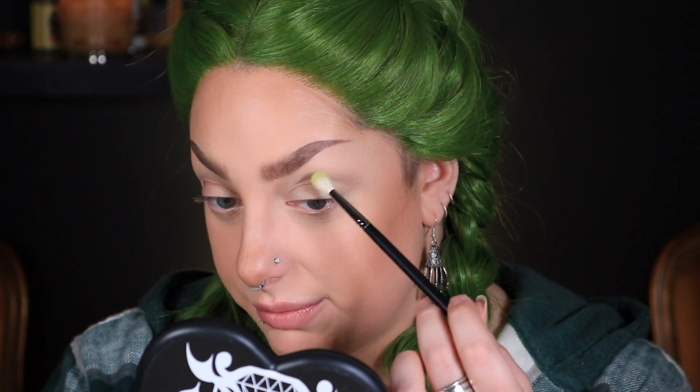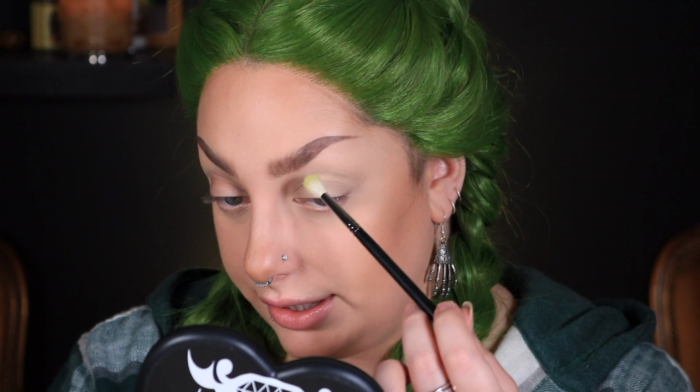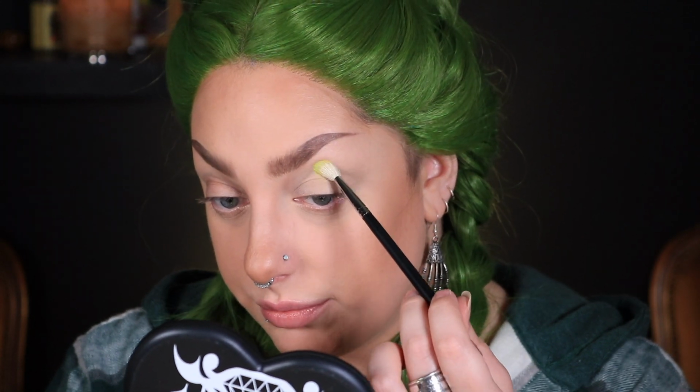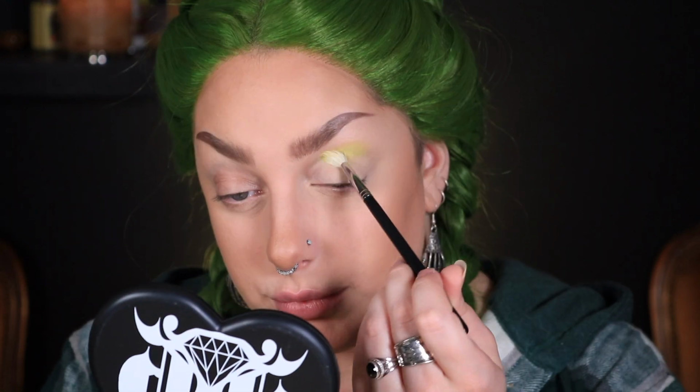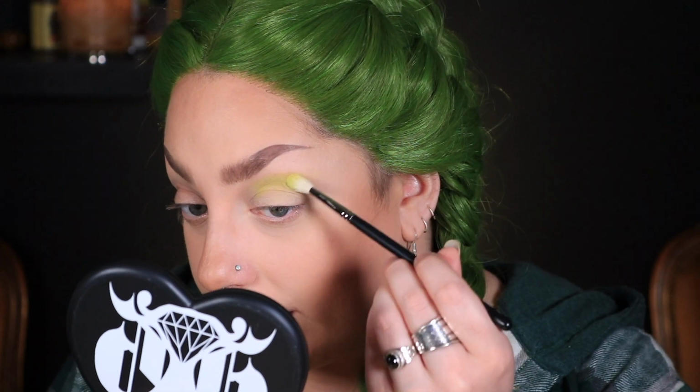So I think this is going to be pretty winged out and cat-like, so I'm just going to start placing this high up in the crease. I don't want this green to get too dark, mainly because I want the liner to stand out and be the star of the show. But I still really wanted some color happening in this look.